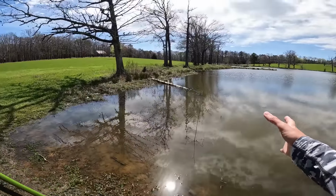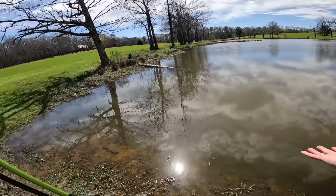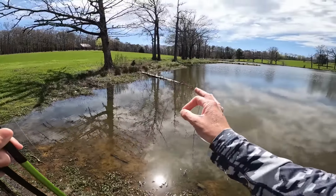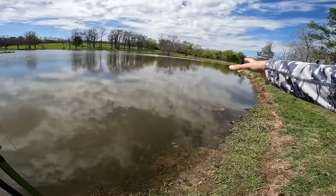They had a bunch of rain here recently, so it could have been better, and now it's worse. But again, I'm not super concerned about this water clarity. Looks clear enough. We have some shallow little bushes in the water. We have a dam section over here, and so I'm excited.